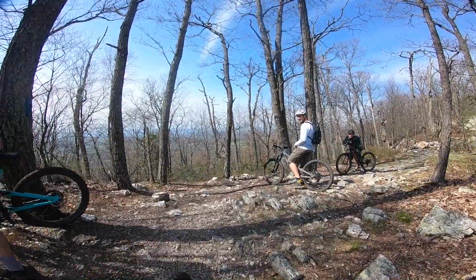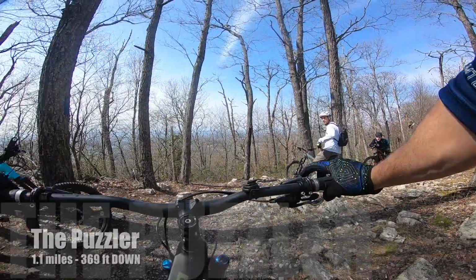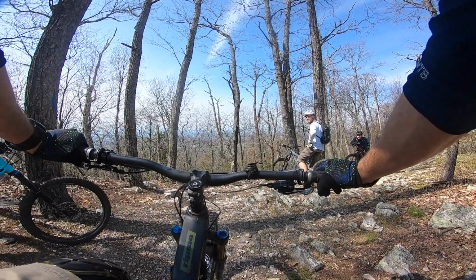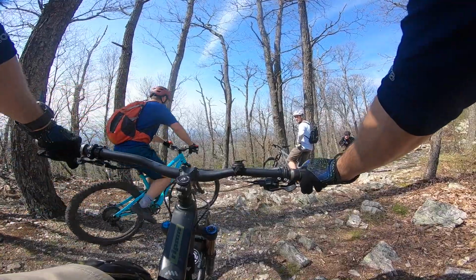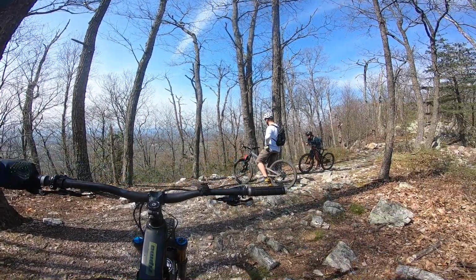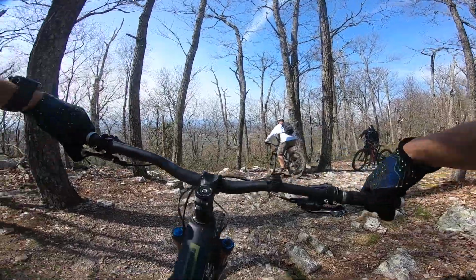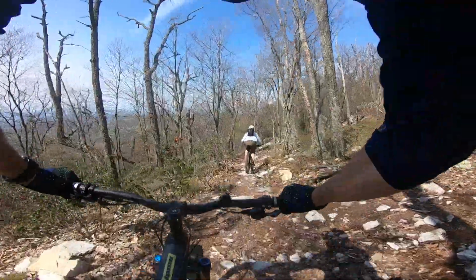So here we are at the start of the Puzzler Trail, about a 1.1 mile single track trail that drops about 400 feet from the peak. It's super rocky, but amazingly super flowy. You have to ride it, see it for yourself. It connects around to the Special K Trail and then dumps you all the way out at the gravel fire road at the end. Not a full pull here, but we'll highlight the best parts and maybe do a separate video where you get to see everything inch for inch all the way down.